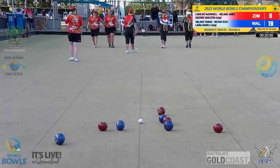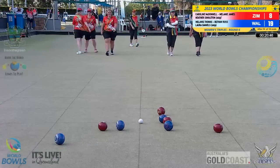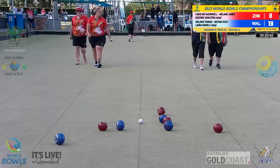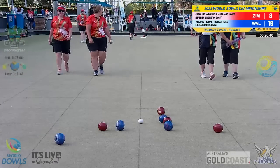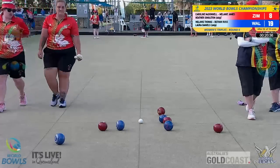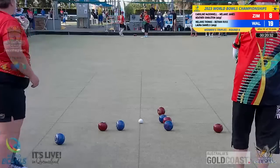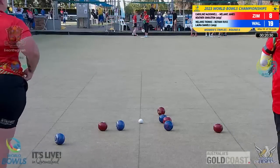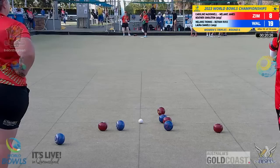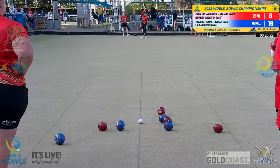People might say, "Oh, look, you just took out the shot bowl," but to the layman, you think that. But to me, it really cuts down what weight Heather can play. The available options for the opposition. Yeah, right. It's actually made the head better for Wales and harder for Zimbabwe. And they're still holding. So there's ticks in both boxes there. Absolutely. Made it harder for the opposition, but at the same time maintained the shot.